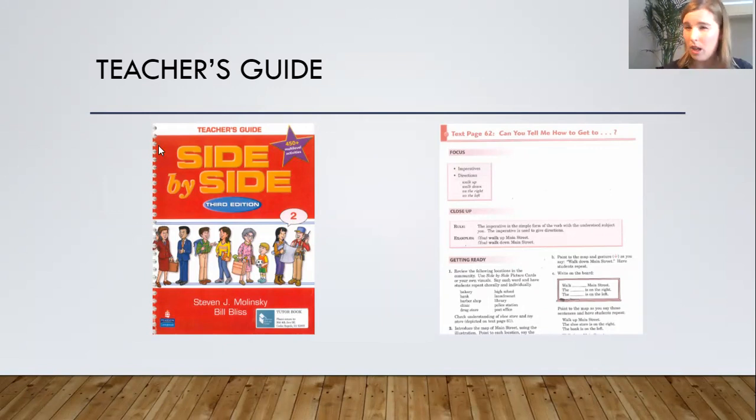They'll be the same color as the student book that you're looking at, but they're organized by page number of the textbook. So you'll see here, if you're studying textbook page 62, you can just flip through and see at the top of the pages where to find the information for that page in the teacher's guide. So this is where you can find the explanations that I mentioned before, the rules of grammar spelled out for you.